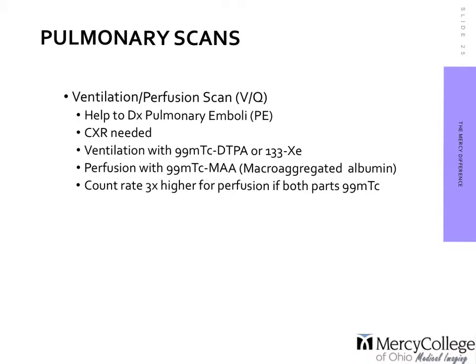For the ventilation part of it, it's usually done with 99m technetium DTPA, or they actually use 133 xenon gas as well. They will actually inhale the gas to form the image. Again, there's no harm to the patient in this. It doesn't taste funny. It doesn't smell funny. It's breathed in to the lungs, and then we can actually image it at that time.